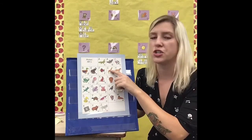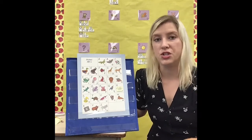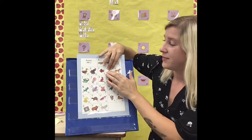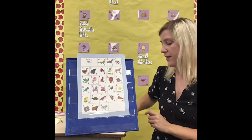First, I was looking at the giraffe. Now, giraffe starts with a G, but it says J. I want to replace it with the one that says G, like gorilla. Gorilla, G. That makes sense to me, so I'm putting that there.